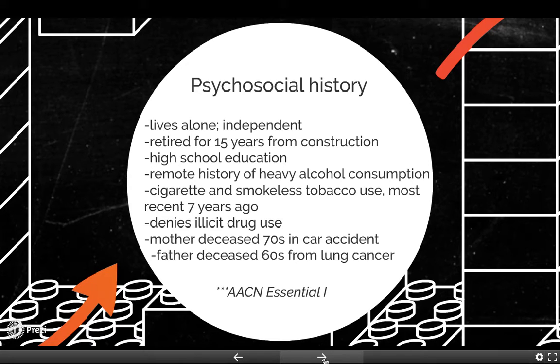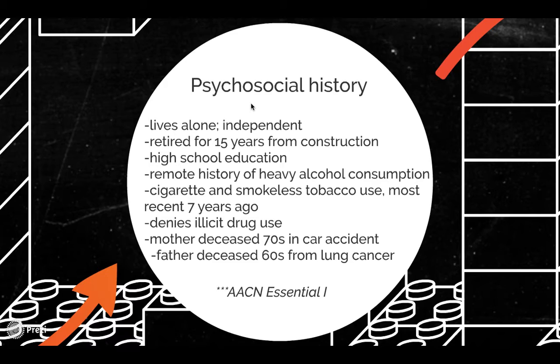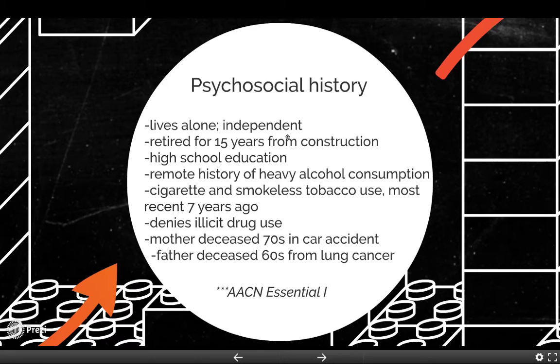So you probably read what's on the slide by now while I was going on about that, but he lives alone, independent. This is a 75-year-old man who's relatively large. His BMI, I think, was 39. So he's been retired for quite some time. You know, just a hefty, solid dude. High school educated. History of alcohol consumption, remote. I'll come to define that a little more thoroughly after I see him again later, but I kind of left it at that during the initial interview.